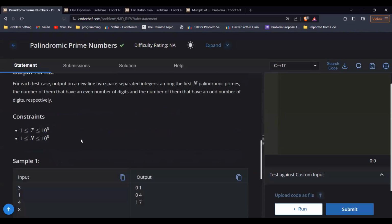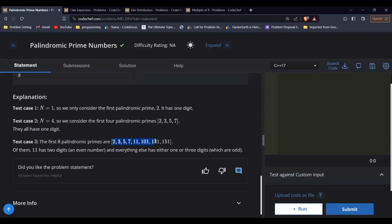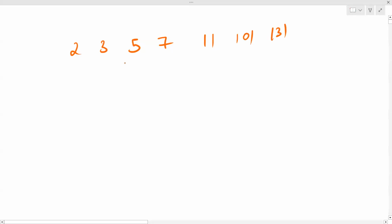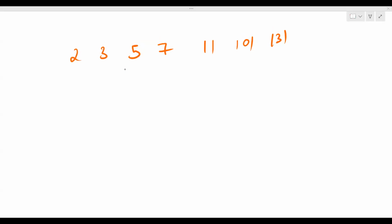So first of all, these are the palindromic prime numbers, right? I have written some of them here. 101 and then 131. So these are palindromic prime numbers up till 131. Our task is, given a value n, looking at the first n palindromic prime numbers, to find how many of them will have an even number of digits and how many will have an odd number of digits, right?